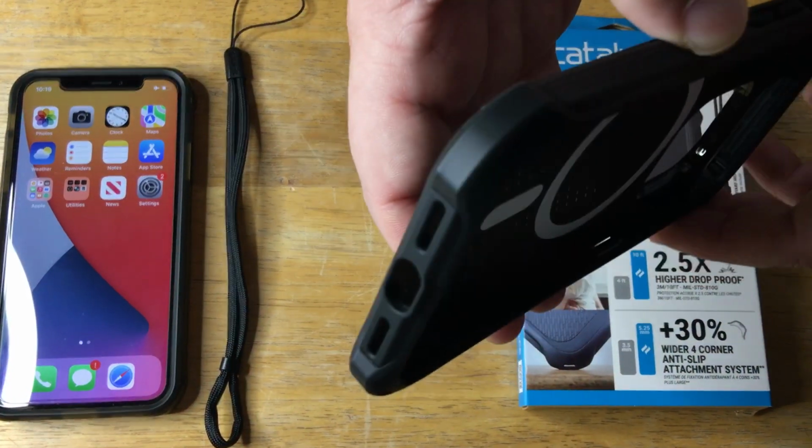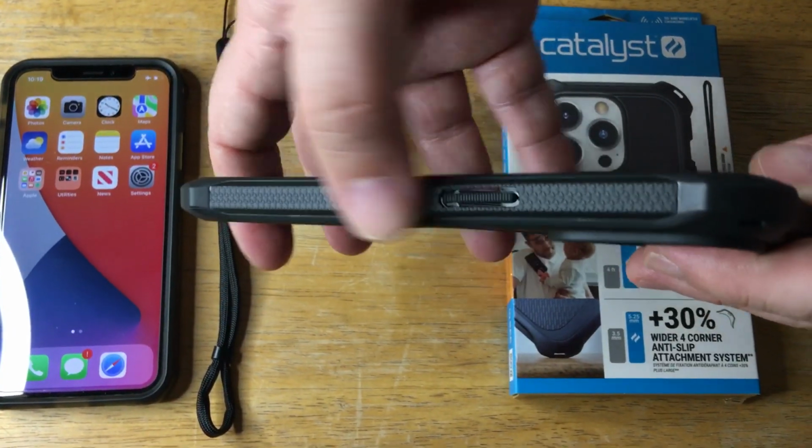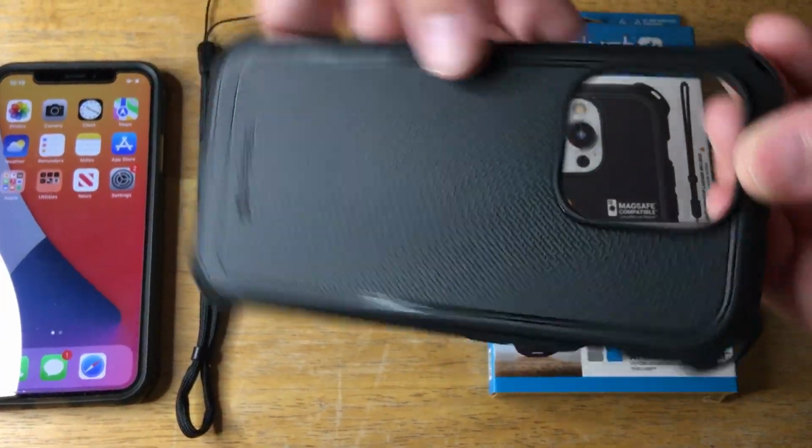And that's what it looks like on the bottom right there. And on the sides, it has the grippy sides, power button covers, volume button covers, and the like.